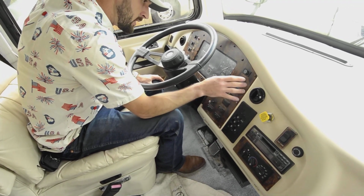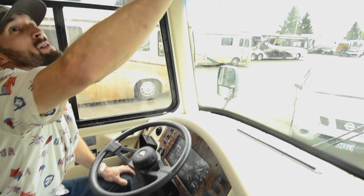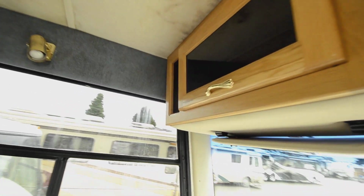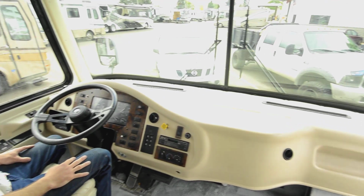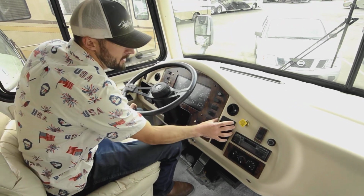Let's see what else we got. You have the overhead defroster fans built into this area so you don't even see them. But they are just going to help defog those windows. If you've ever had a rig before with fogged up windows, you know it takes a while without those things, so really nice to have. Does have an air horn on it.